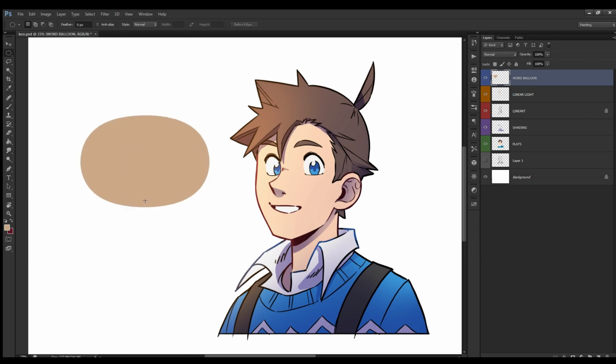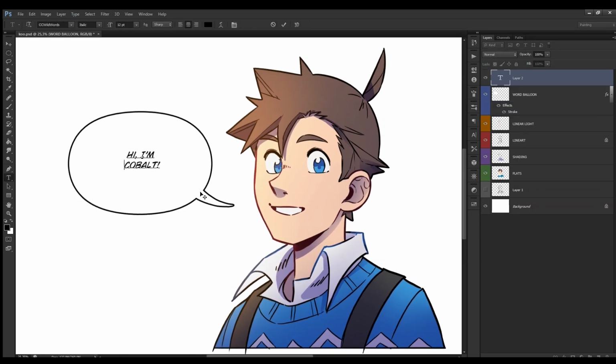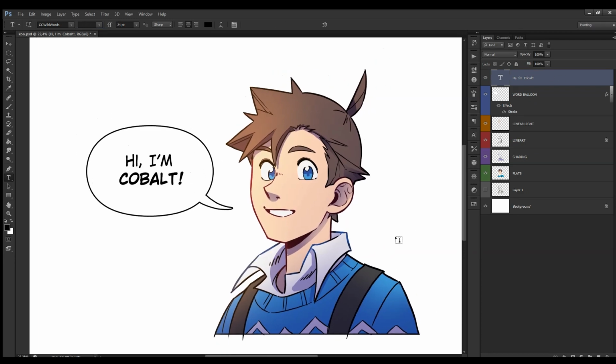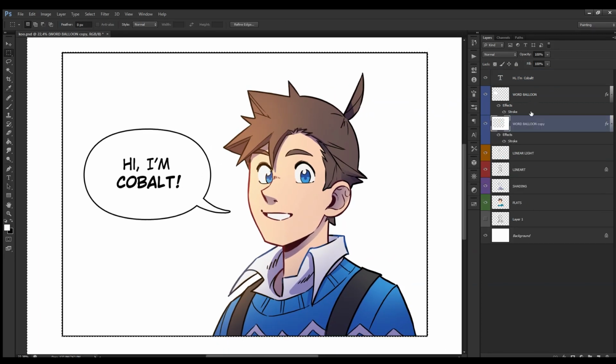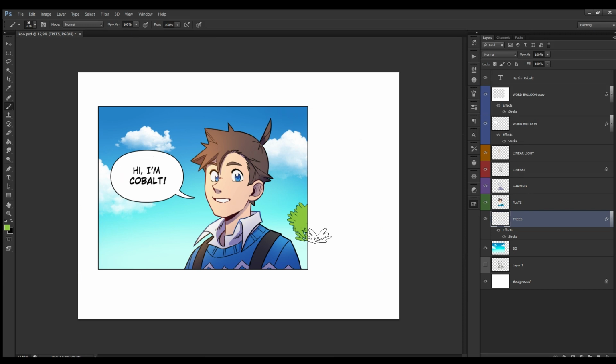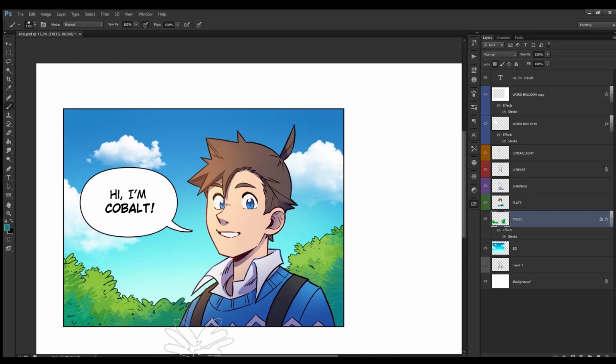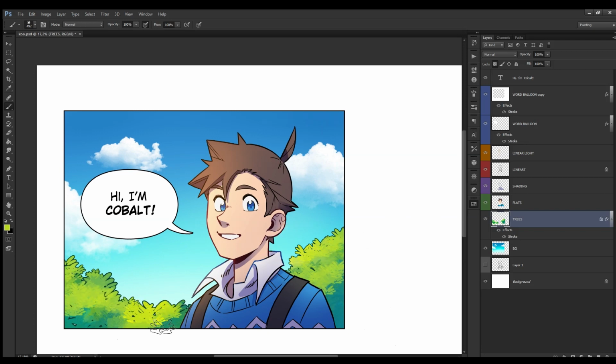Lastly, I can add the speech balloons with some dialogue, or a very simple monologue in this case, and the panel frame, as well as painting in a quick background. For this panel illustration, I made the clouds with a stamp tool I created from a photo I took of a cloud, and drew the bushes with a homemade foliage brush.